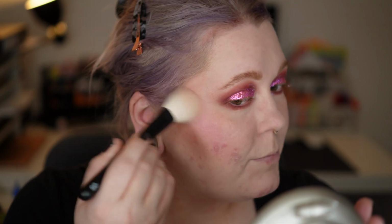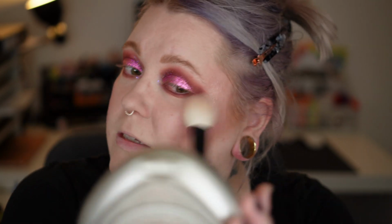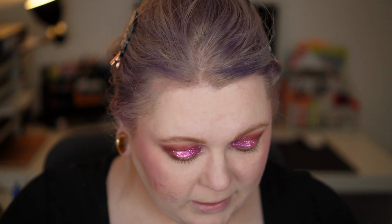Oh shit. To apply this I'm using my favorite blush brush, which is again a Raphael one. This is the Raphael number 5 and I love that one so much that I have two. It's not bad. It's a bit more pigmented than I expected, but I still like it because it blended out really nice and it kind of works together with the look.